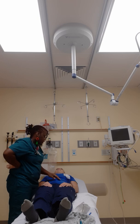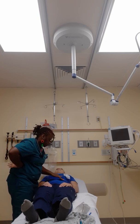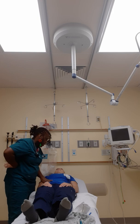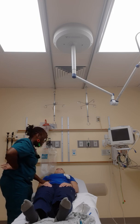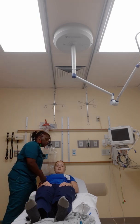Now I'm going to palpate your quadrants, starting with the right lower quadrant, the right upper quadrant, the left upper quadrant, and the left lower quadrant. I see no evidence of any tenderness or distension. I'm going to sit you up.